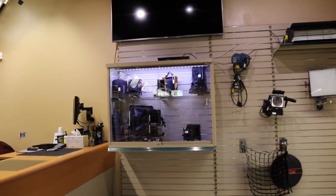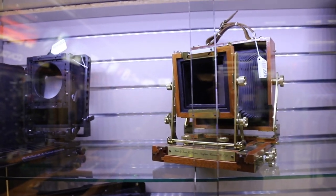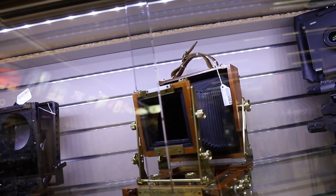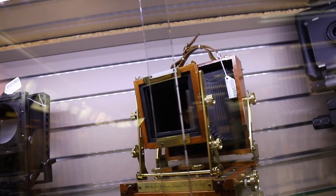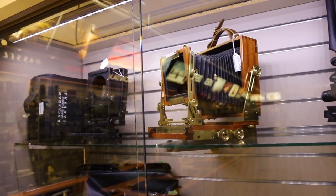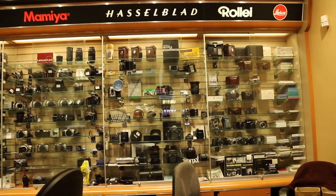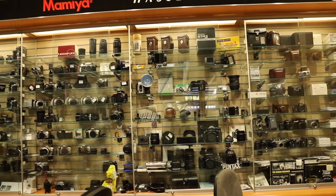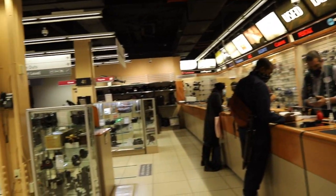I'm gonna show you. They have a selection of some old ones too, used. Like that. Look at that. Wow, let's see the price. $749.85. That's cool. Some old Pentax, Hasselblad. Oh, some old Canon. Mamiya. Like we have.